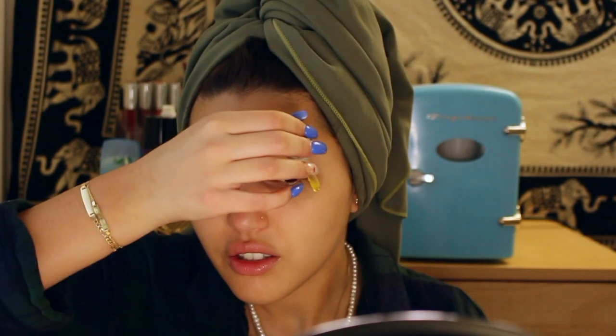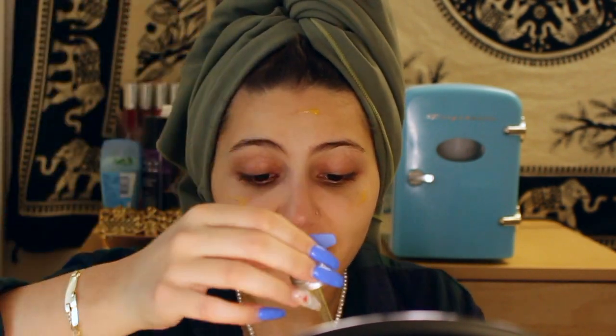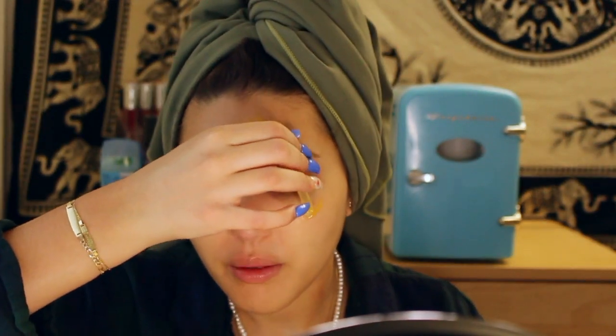I'm literally running out though. So I'm going to put a drop there, drop there. This one I don't think I'm going to rub into my hands. Why? Because there's literally not that much left, so nothing would come into my hands. I'm just going to do drop by drop. Then I'll rub my face really good, and then I'll just rub it in.